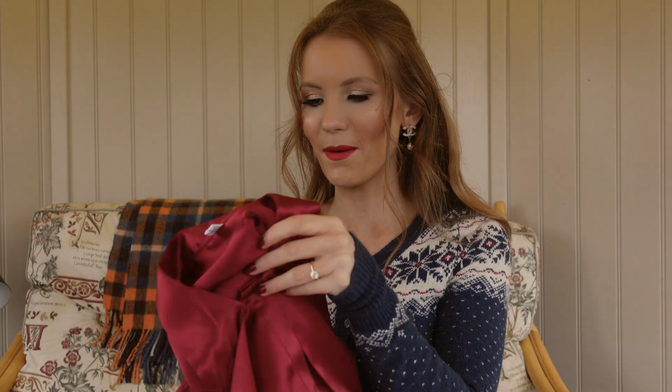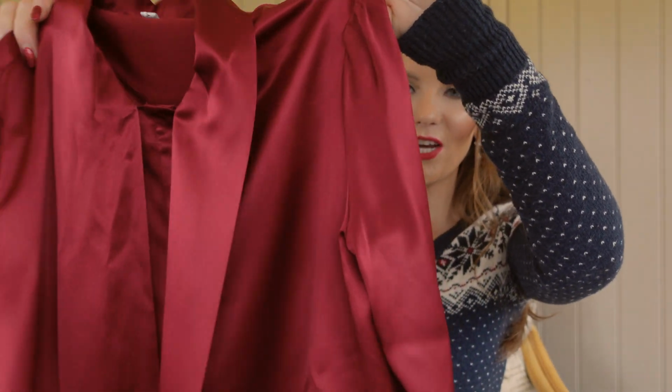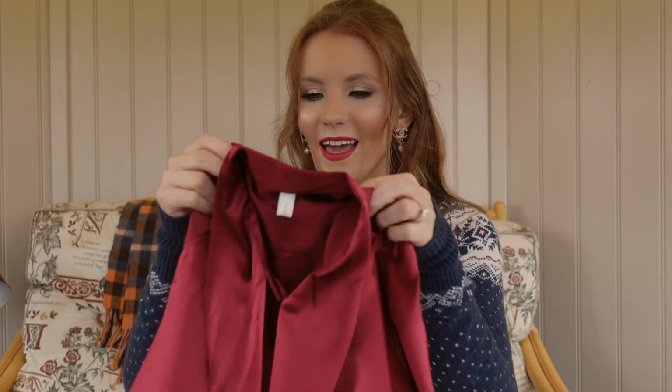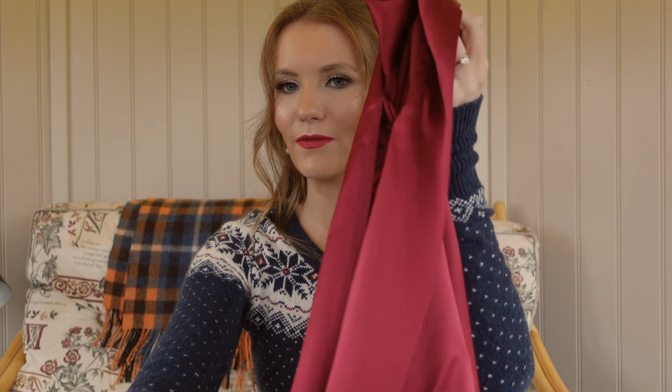And it is their 100% silk blouse. So you can probably tell that this is my favourite, but it is absolutely beautiful. Oh my goodness, it is just so elegant, so chic. I am completely in love with this. And it has my favourite, the two ties. You can do a necktie, you can do a bow or leave it long.